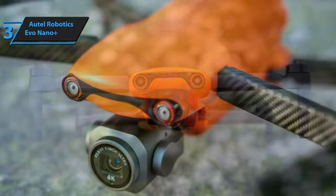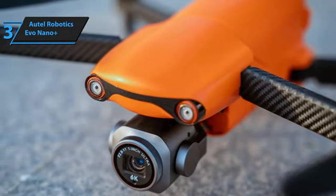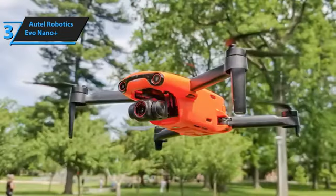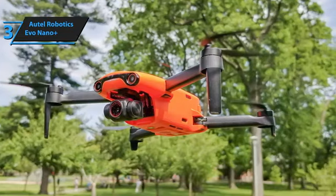Privacy is a significant factor for users who prefer Autel drones, as no account creation is necessary to fly them. The Nano Plus camera outshines the Mini 2, delivering crisper, more vivid images. It also features obstacle avoidance capabilities, 4K 30p video capture, and comparable flight time.